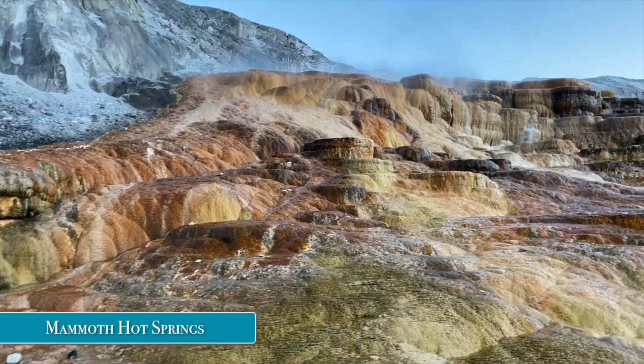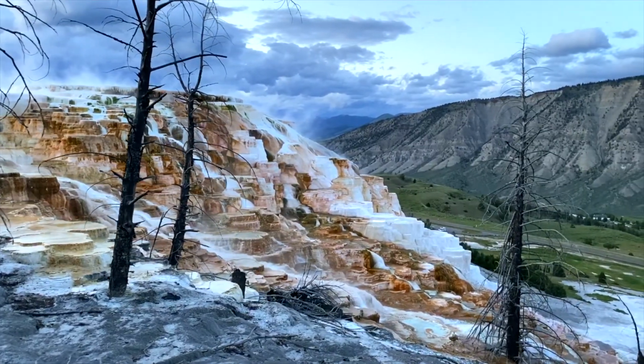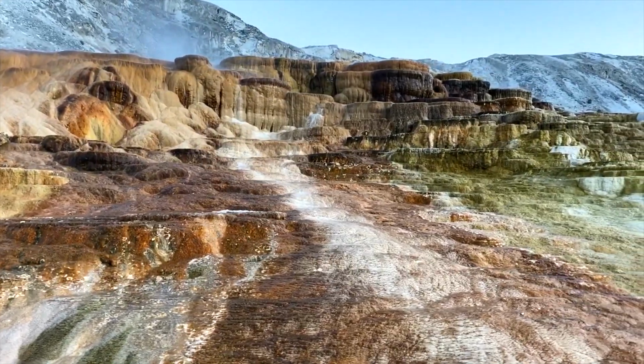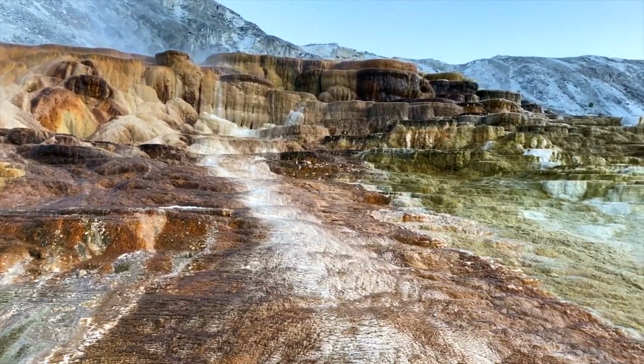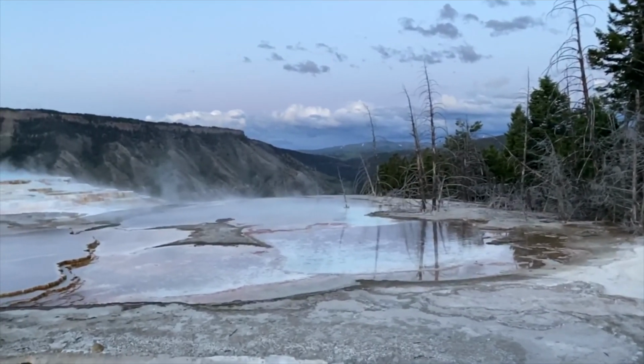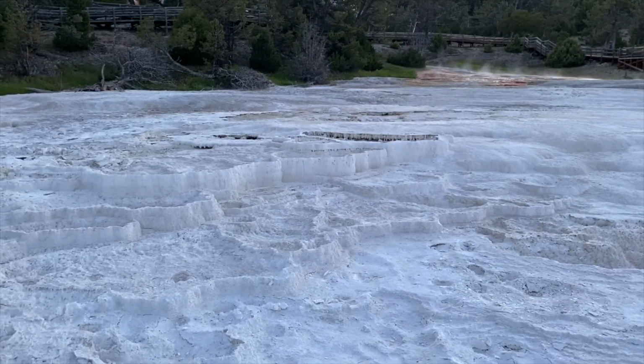Mammoth Hot Springs. These massive terraced springs are unique landscapes like nowhere else in Yellowstone. Layers of colorful limestone rock and steaming spring water create this unique scene. Basically, a network of fractures and fissures underneath allow for water from snow and rain that has seeped into the ground to resurface and create these amazing limestone terraces.